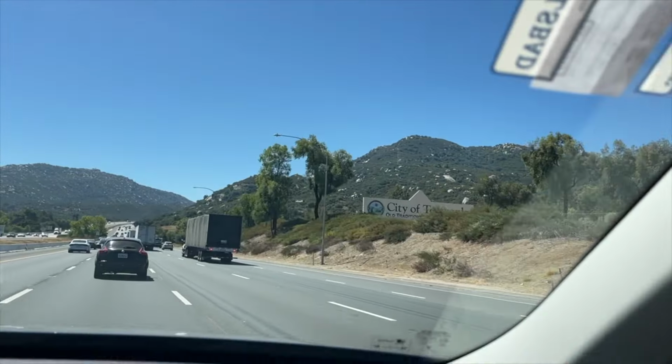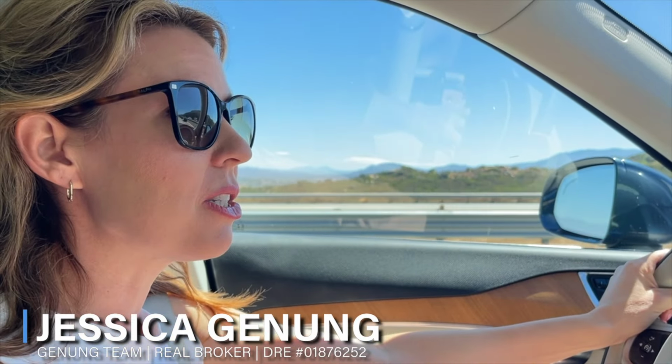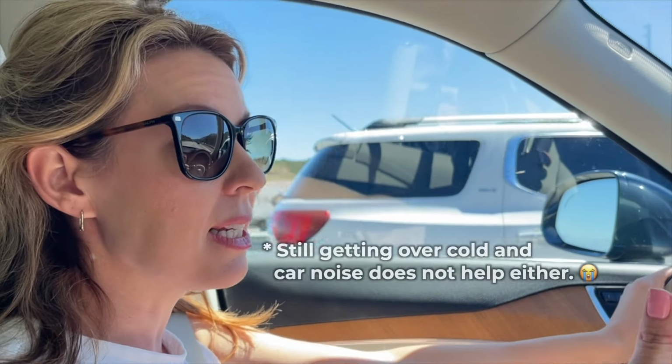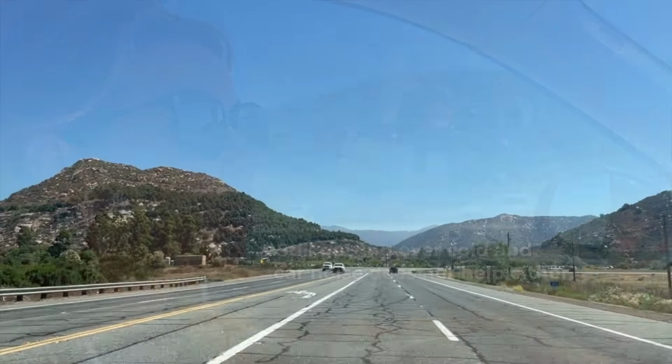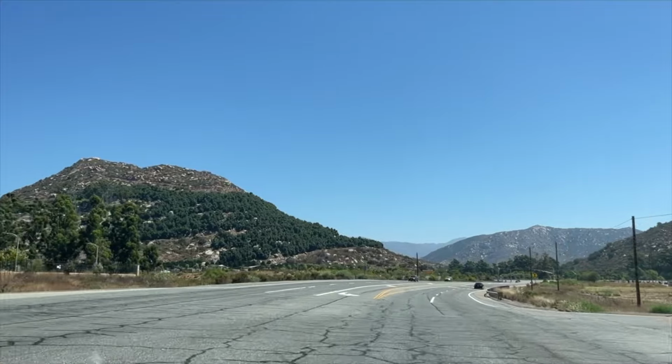We are now leaving Temecula. We're headed up this hill, and as we head down the hill, we're going to be getting into Fallbrook. So you're going to notice as we head down the hill, it's going to get a little bit more green. Temecula, the climate is the valley, it's a little bit more deserty. Fallbrook is the very beginning of San Diego County, and it is easily 10 degrees cooler once you get into Fallbrook than Temecula on a regular basis.